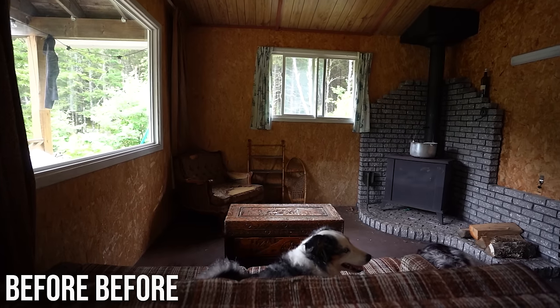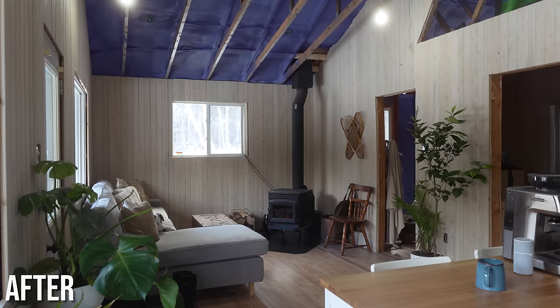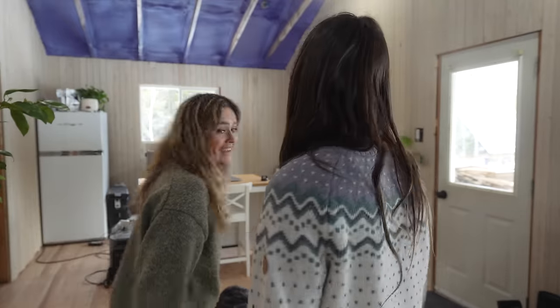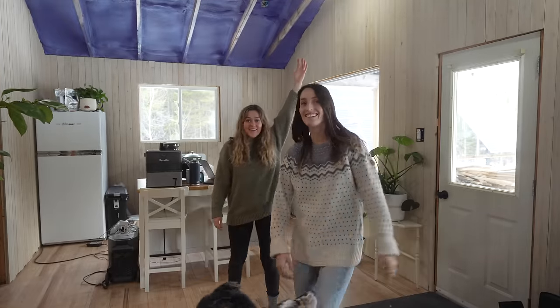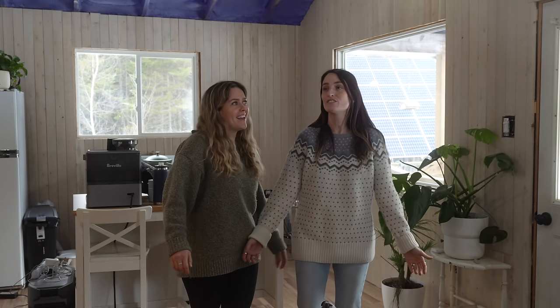I can't believe we lived with purple walls for so long. This place is way bigger. Light, bright, airy, beautiful. I feel tiny in this room. Look at me compared to these big, beautiful walls. One million pieces of shiplap later and zero hours of sleep. But we did it, everyone. It really, really looks exactly how we imagined it.